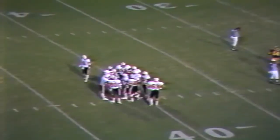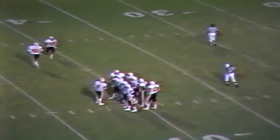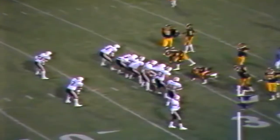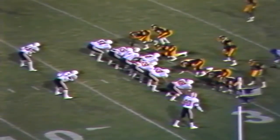The thing that all these penalties do, of course, when they back you up into that first and long situation, it kind of takes the short passing game away from you. Or if you proceed with it, then you come up in a situation like Oregon State has right now. They've gained yardage, but it's still third down and 15. We're down to a minute 39 and counting in the half. 14-0 Grambling, third and 15.